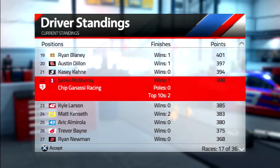So there are our point standings. Those are our challengers so far, and we don't have many races before we get to the chase.